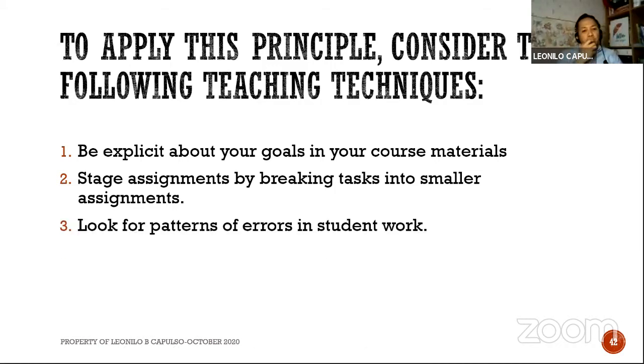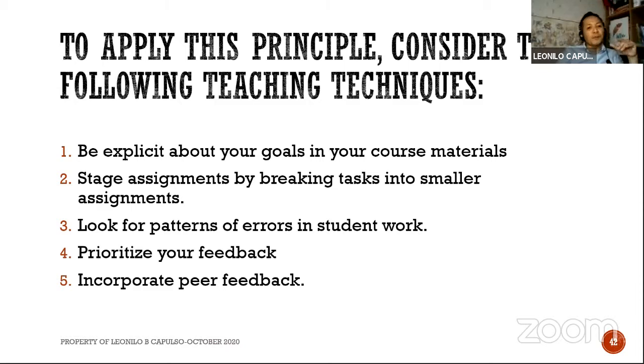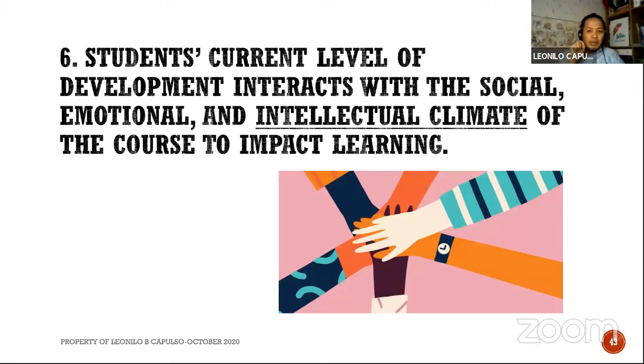Look for patterns of errors in student work para mabilis natin siyang matulungan kapag na-assess na natin yung kahinaan ng estudyante. And then, let's try also to prioritize feedback, incorporate also what others say. So mahalaga din yung feedback ng kanilang mga kaklase. Second to the last, 6, students' current level of development interacts with the social, emotional, and intellectual climate of the course to impact learning. Anong ibig sabihin nito?